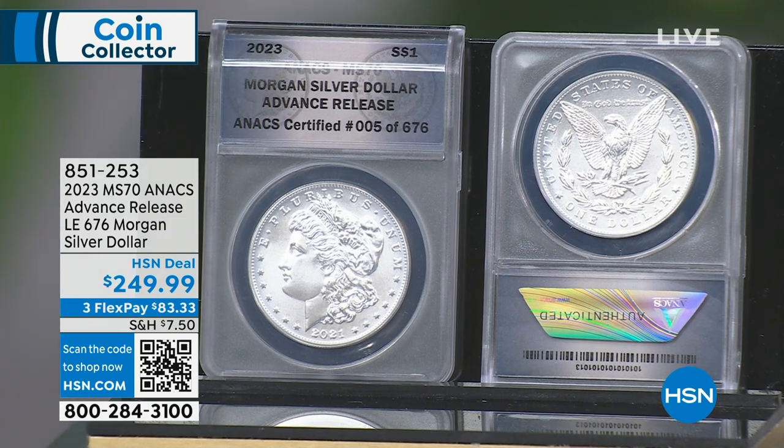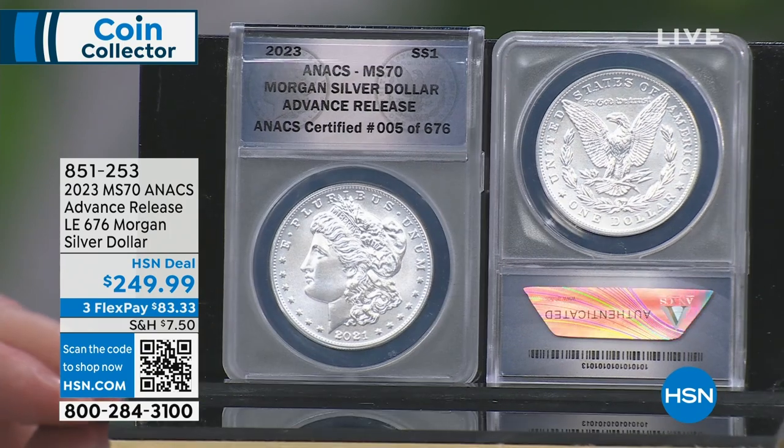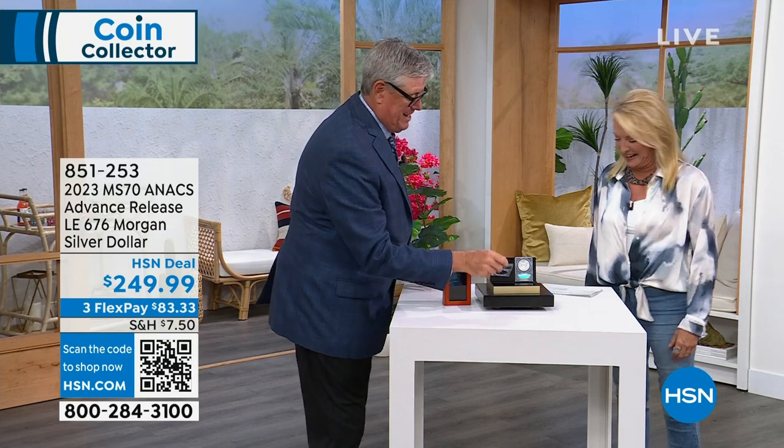All right, so now we're going to move on. I gave you guys a little sneak peek at this one, and now we're going to really get into it. This is called an advanced release. It's a limited edition. I know there's a great story behind this. Well, the United States Mint is making the 2023 Morgan Silver Dollars. Yeah, that's right. It's a miracle. We've been waiting forever.